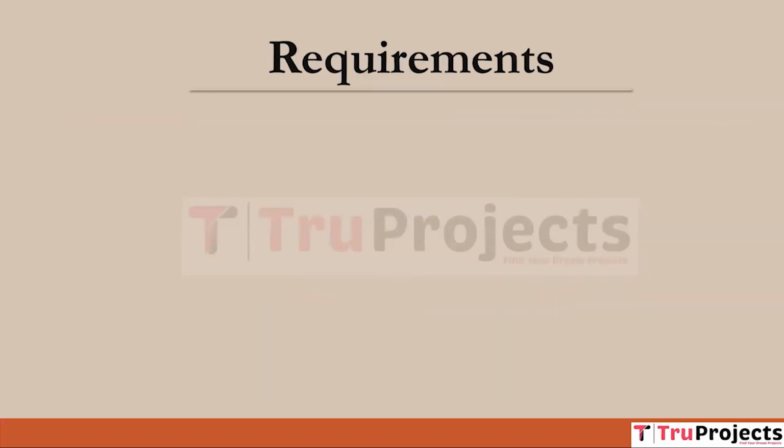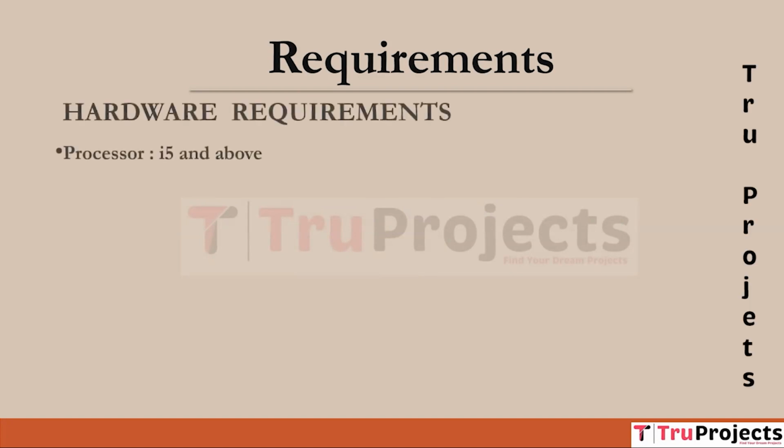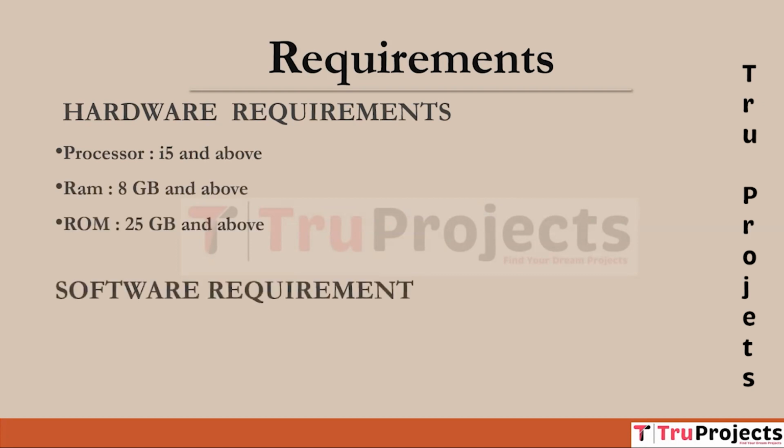Requirements of the project are hardware and software. Coming to hardware requirements, we need a processor of i5 and above, RAM of 8 GB and above, ROM of 256 GB and above. In software requirements, we need Node.js, Python of 3.7.0 version, and Visual Studio Community version.